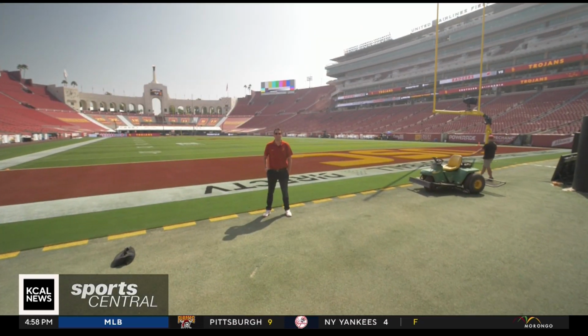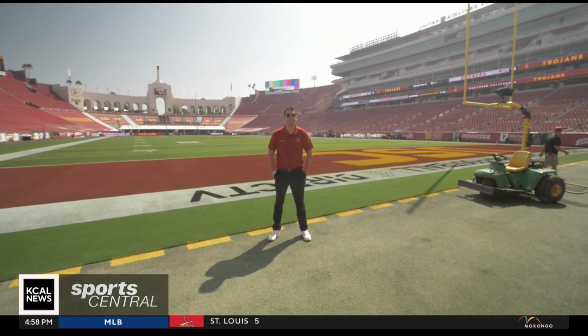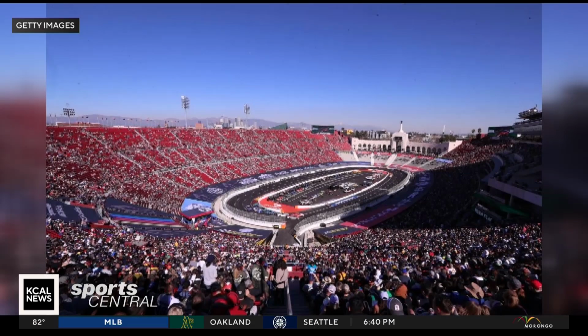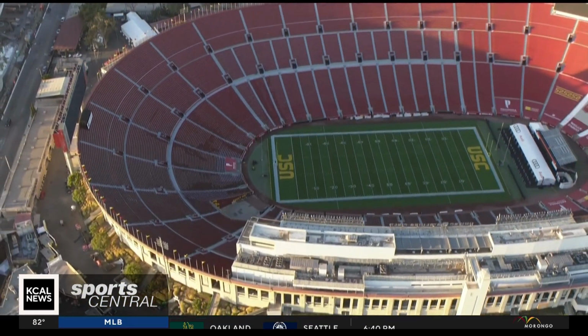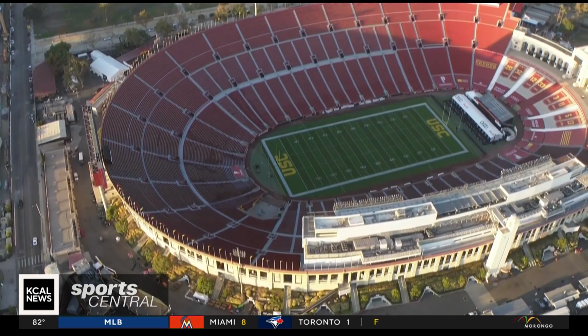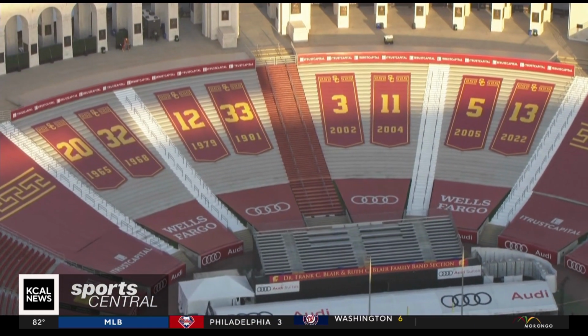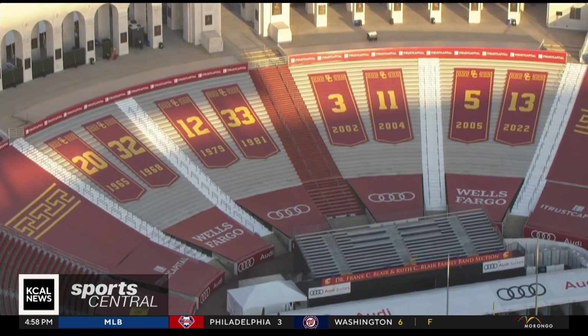Now we're down at field level. This is where I get to hang out during the games. Now, the Coliseum is home to all kinds of world-class events, concerts, soccer games, even had an auto race in here. But USC football, that's what you think about when you think of the Coliseum. 11 national championships, 8 Heisman winners have graced this beautiful grass inside the LA Memorial Coliseum.